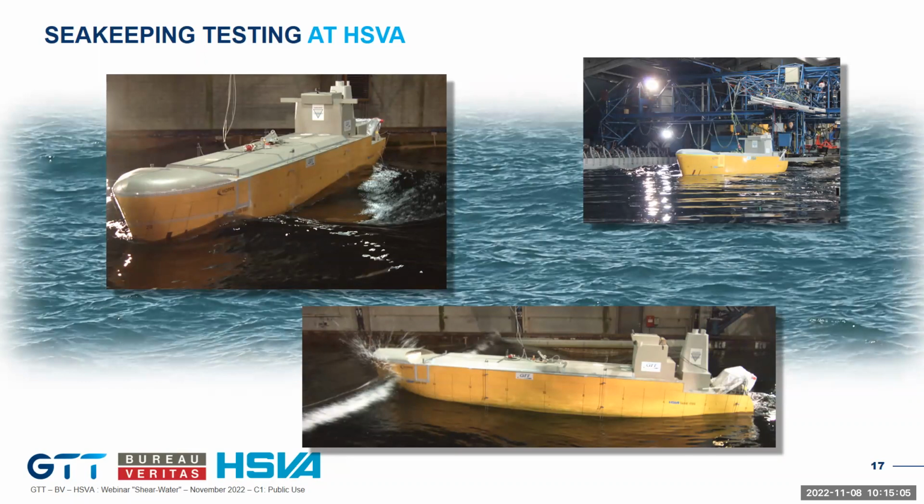A really important question was how does the vessel perform with respect to seakeeping? This was the central question in the project development. A few examples of the large number of tests are shown on the next slides.